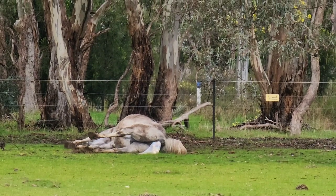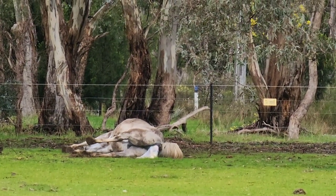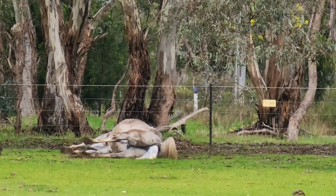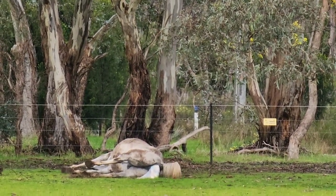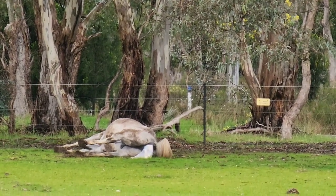Here we can see Luna is pushing with each contraction. You see the little feet and a bit of a nose. This is where we stand there with bated breath going, oh God, oh God. But she's a determined mum.